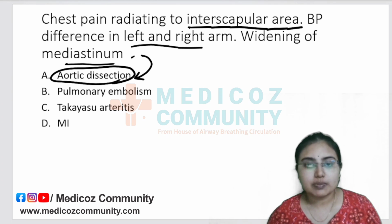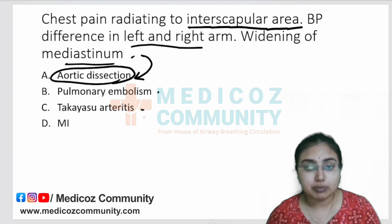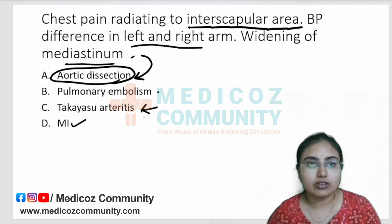Okay, so chest pain can also be seen in pulmonary embolism, but the difference in BP is not explained. Takayasu arteritis explains difference in BP, but does not explain widening of mediastinum, or the pain in the interscapular area. Okay, MI only explains pain and nothing else. So what fits everything together is aortic dissection. So the answer is aortic dissection.